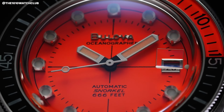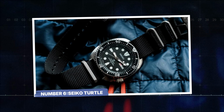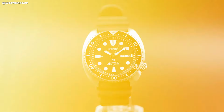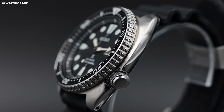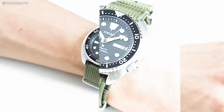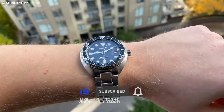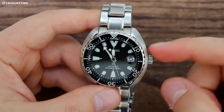Another Seiko sneaks into the list again at number 6, Seiko Turtle. Ask 5 watch lovers for their first real dive watch, and at least 2 will say the Turtle. There's a reason. This is Seiko at its best. It's friendly on the wrist, tough in the water, and classic without trying hard. The modern full-size Turtle keeps the beloved 6309 cushion case, a grippy dive bezel, and big, bright lume plots you can read in a dark theater or 30 feet under.